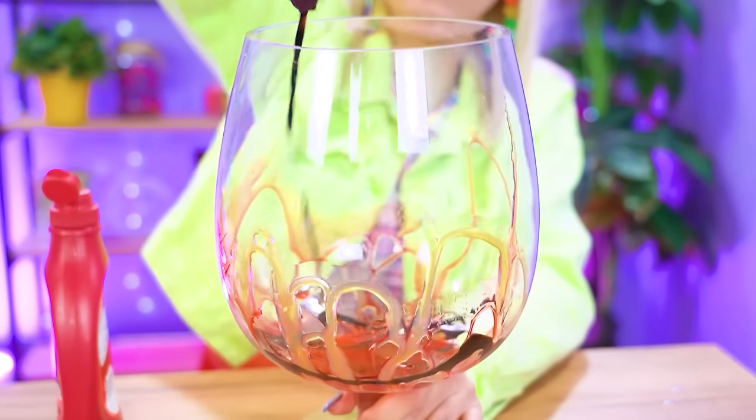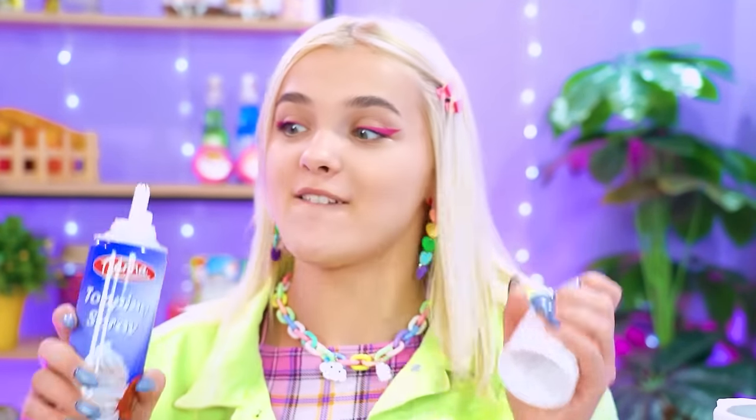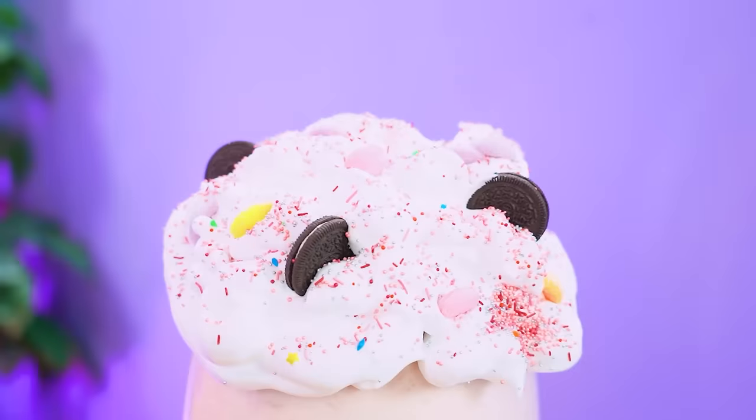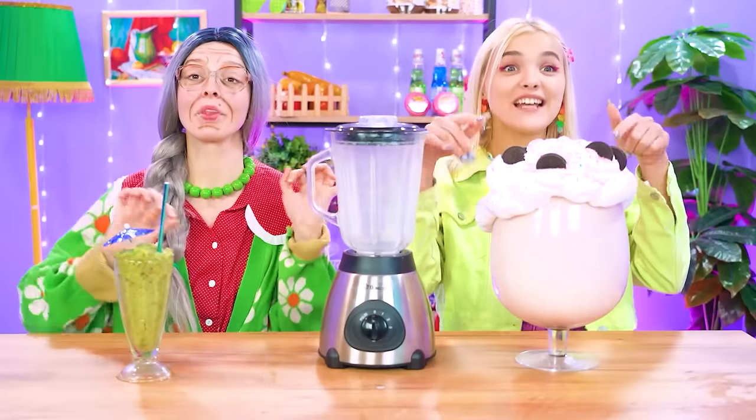Before pouring, be sure to cover the glass with syrup. Now you're ready. Nice. Add some whipped cream on top. Cool. Now cookies. Last but not least, Sprinkle Town! Oh, we've got this! Well? Sorry, princess!